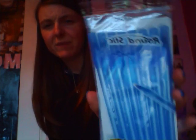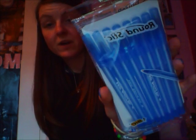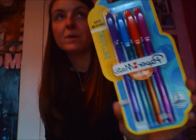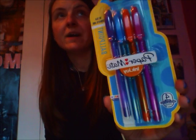So I bought this pack of, how many? 8 thick blue pens. I like blue pens better than black. And these were £1 from Poundland. I like bargains, so yeah. And then I bought some Papermate InkJoy pens. There's 4: a pink, orange, blue and purple, and these were also £1 for 4. So yeah, that is everything I bought.